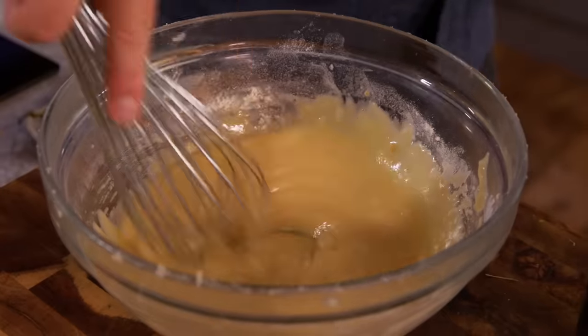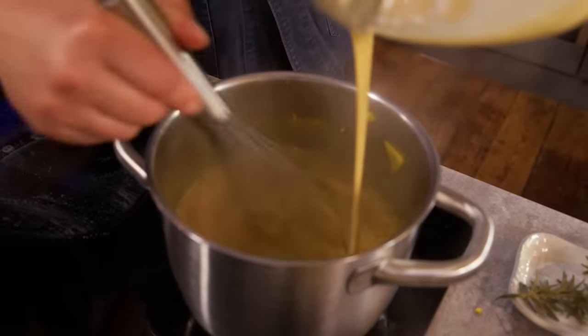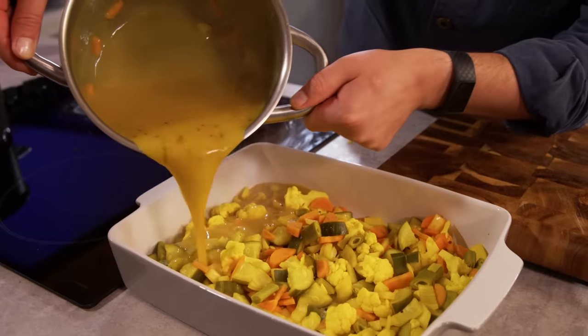This is a slurry of flour, sugar, and mustard powder that then gets dribbled into the hot spiced vinegar that we cook the veg in. That will thicken a bit like a roux, and then we pour it over our veg.